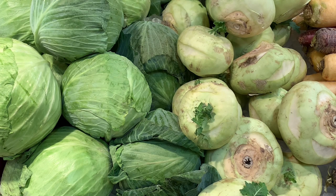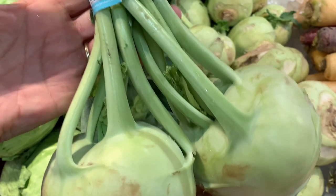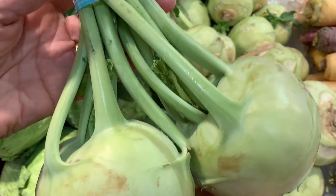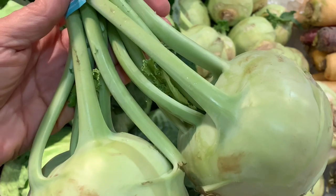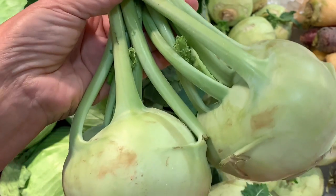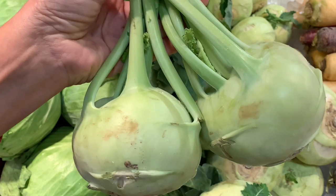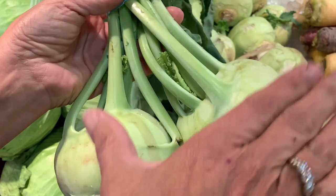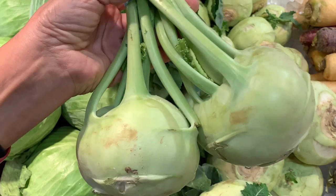Now, let's talk about the health benefits of this vegetable. Reason number 1 is it lowers the risk of cancer. Hey, that's reason enough for me. How about you? Reason number 2, it lowers the risk of diabetes. Some people are shocked to realize how many people are susceptible to diabetes, and it's all because of what we're eating. We're not eating enough of these, and we're eating more of the junk food.